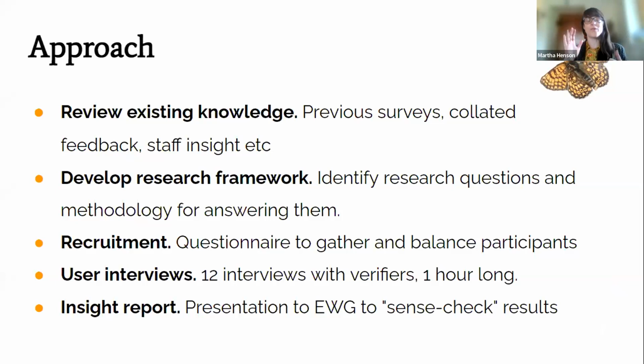So the first thing that I did, as I often do in these projects, is check what people know already. You don't want to start duplicating research and duplicating effort. But I also knew from what I discussed with Butterfly Conservation that they had some previous surveys, that they'd been collecting some more ad hoc feedback along the way, and that there's quite a lot of staff insights. People within Butterfly Conservation, some of whom are verifiers themselves, already knew quite a lot about some of the challenges that were being faced by verifiers.